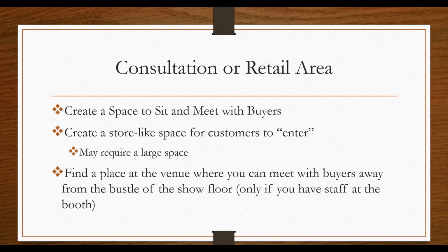Another really nice strategy that I like in shows in general, and I think particularly in wholesale shows, it can become a handy item, is to have a consultation or a buying area. Keeping in mind that it's not always possible in some show setups, it's a little difficult to do. And for some businesses, it might be difficult to do. So you really have to evaluate if it's something that's going to work for you or not.